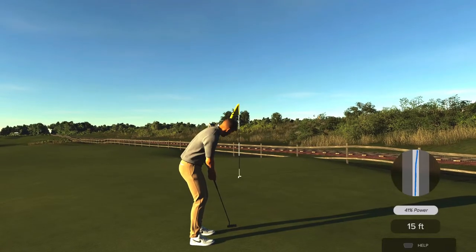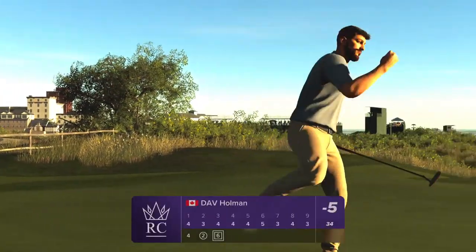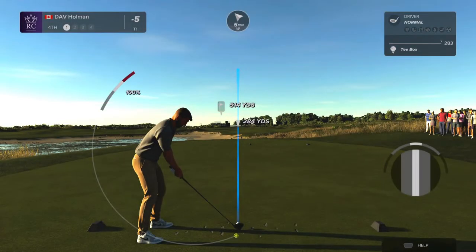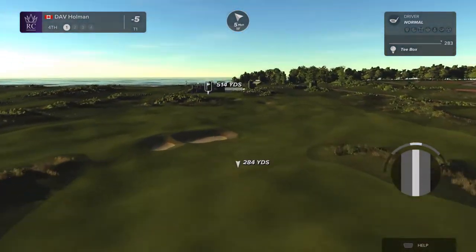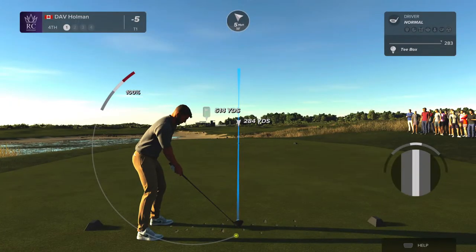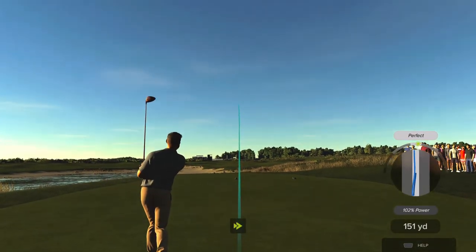Looking good. And there may be some cracks starting to appear in this player's foundation. They've just dropped a double bogey. And that makes him tied for first. Time to take a look at what this par four might be in order. That is absolutely spot on.